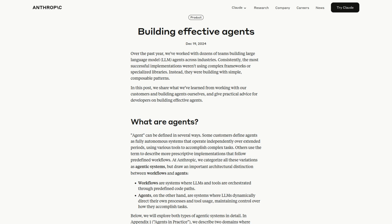As we move forward in this era of increasingly capable AI systems, it's essential to prioritize human-centered design principles. Anthropic's work serves as a reminder that the most successful AI systems are not necessarily the most complex, but rather those thoughtfully designed and carefully aligned with human needs. Their insights provide a valuable roadmap for building effective agents and shaping the future of AI in a way that benefits humanity. One final thought to consider.